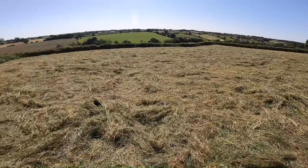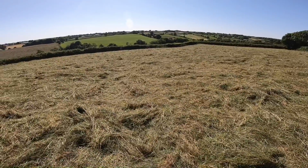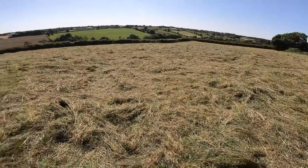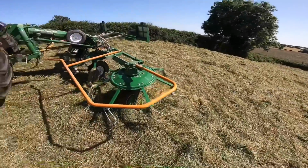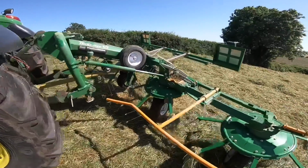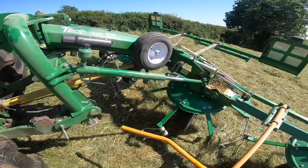I don't think this field here will be ready tomorrow. The other 2 fields, I think they should be ready, but I don't think these will be. I think it'll probably take Saturday evening for this to be ready, so it'll all be dependent on the weather and what it does over the coming days. It might be a little bit of rain Saturday. We might miss it. We'll see how it goes.